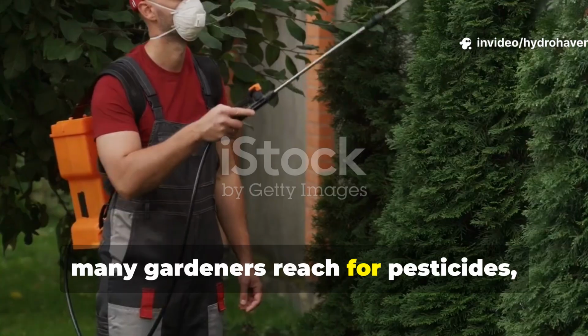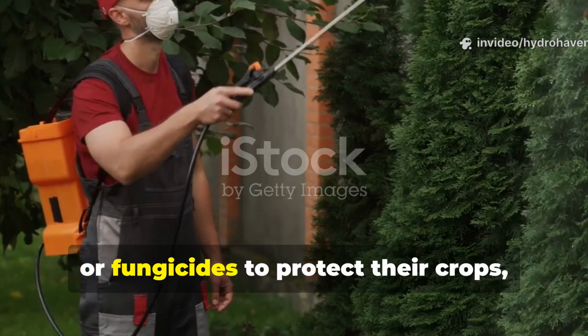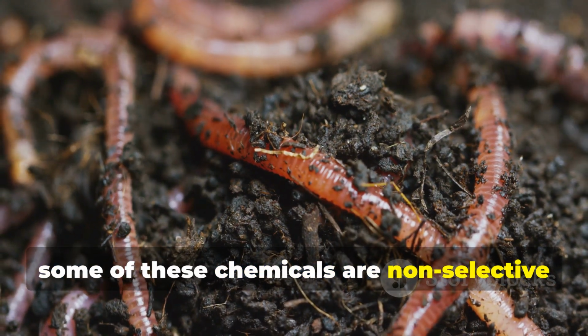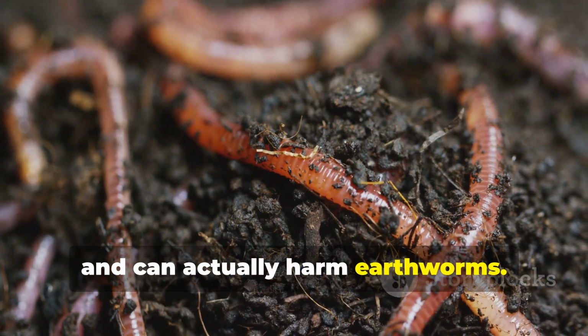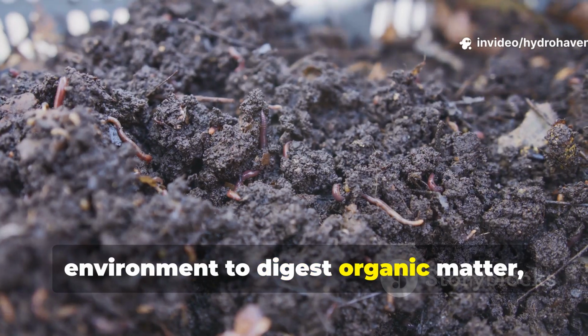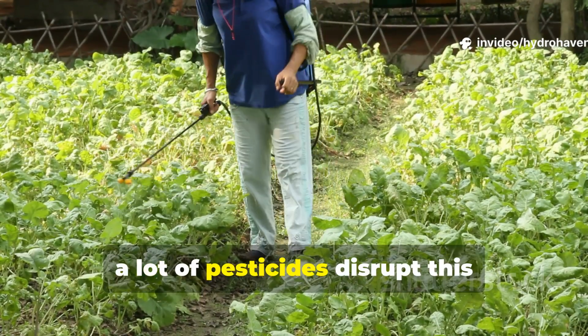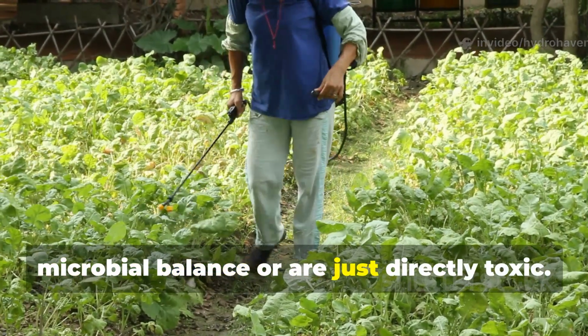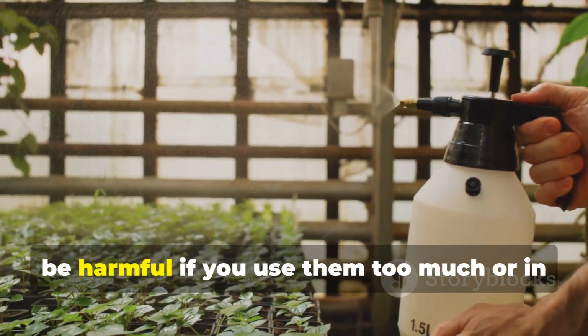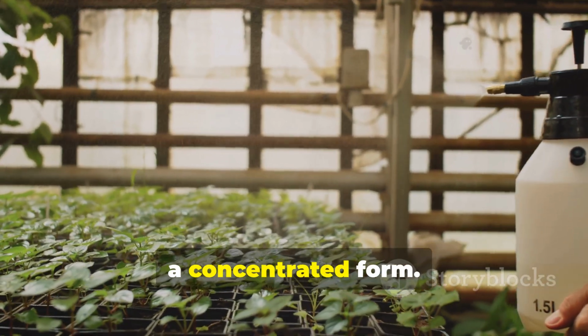Many gardeners reach for pesticides, herbicides, or fungicides to protect their crops, but some of these chemicals are non-selective and can actually harm earthworms. Worms really rely on a rich microbial environment to digest organic matter, and unfortunately a lot of pesticides disrupt this microbial balance or are just directly toxic. Even natural or so-called safe sprays can be harmful if you use them too much or in a concentrated form.